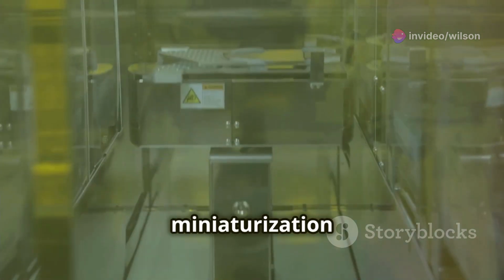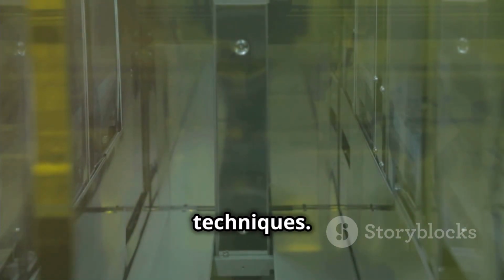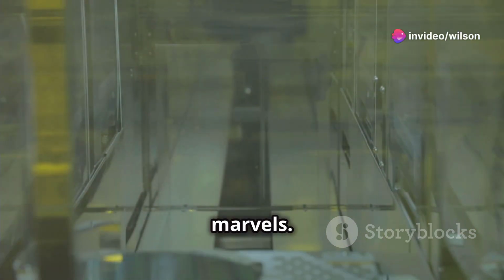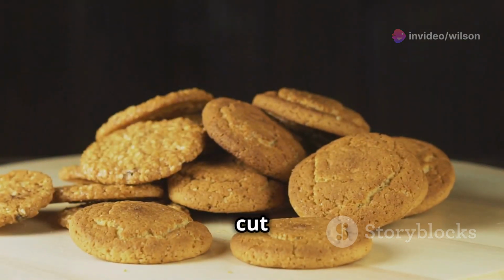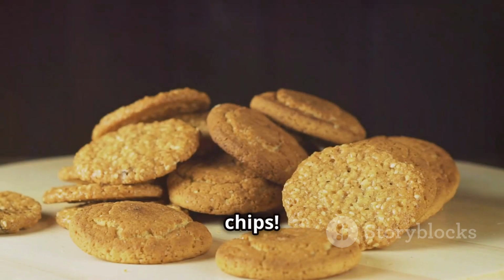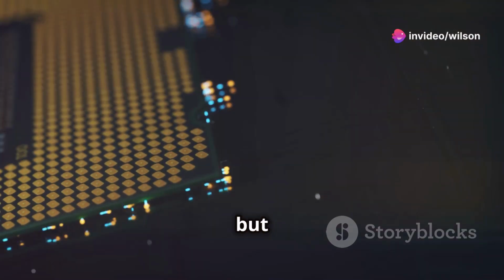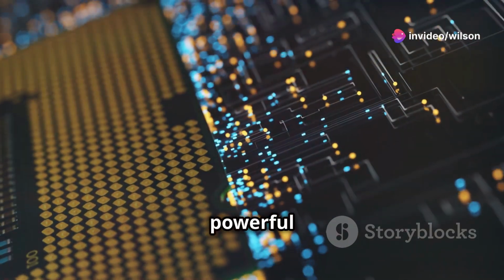This incredible miniaturization is the result of advancements in manufacturing techniques. Precision engineering and innovative processes have paved the way for these tiny marvels. It's like taking a giant cookie and finding ways to cut it into smaller and smaller pieces without losing any of the chocolate chips. Each piece retains its functionality, but in a much more compact form, making our devices more powerful and efficient than ever before.